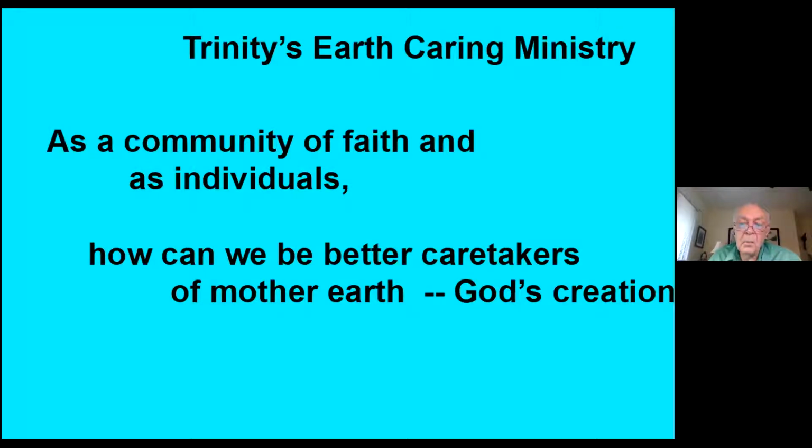And we are oriented, of course, to service, not only in the 3 aspects that our session has approved, which are education and awareness, services, and exemplary leadership, both within the church community and in outreach. So those were the things that were approved by session at Trinity.